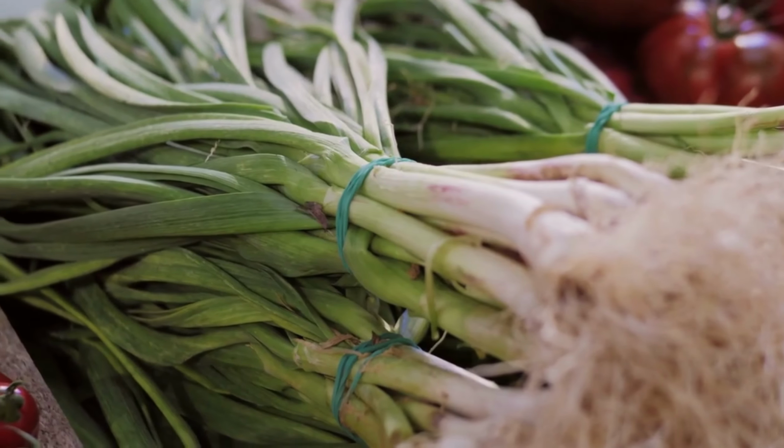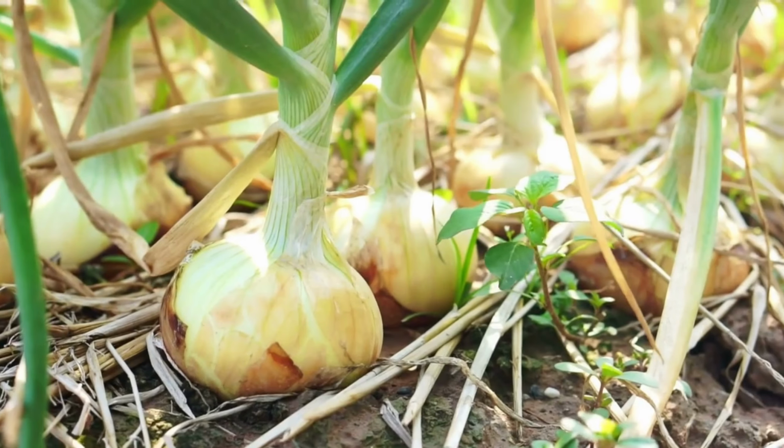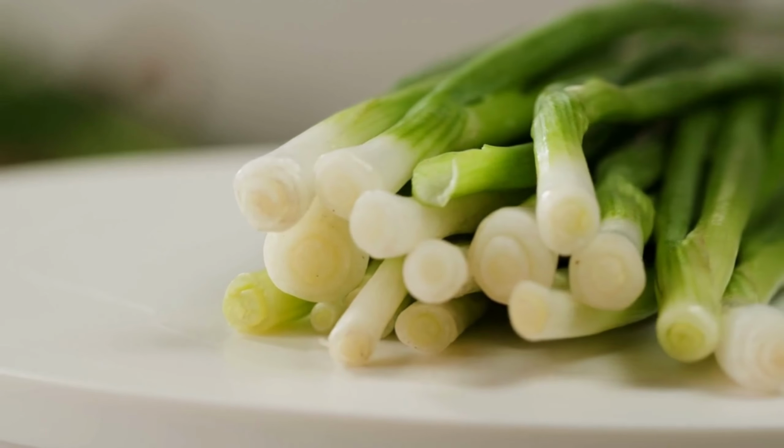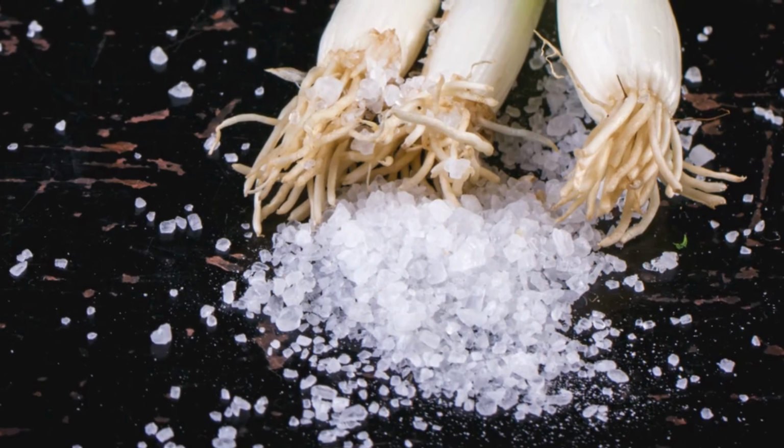Number 6 is the ultimate space saver, green onions. Grow them from seeds or even grocery store scraps. They're ready in just 30 days for that fresh, oniony kick. Plant them close together, they don't mind crowding at all.